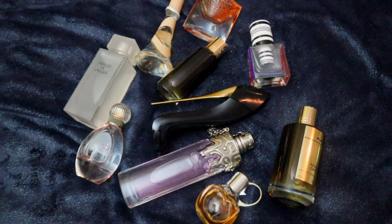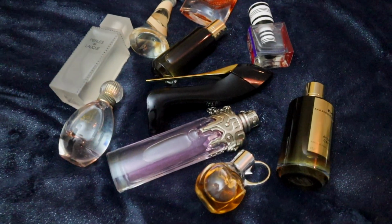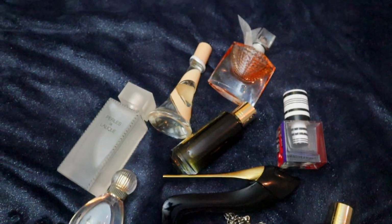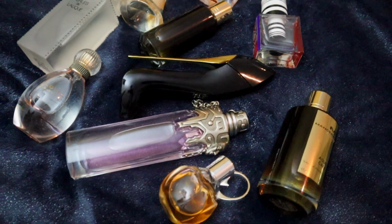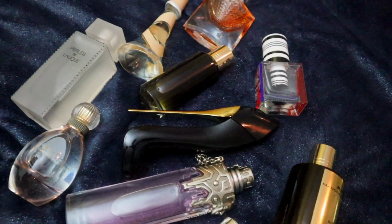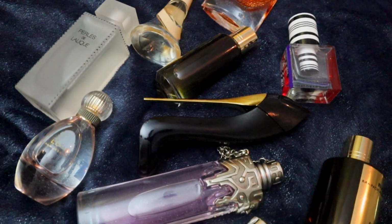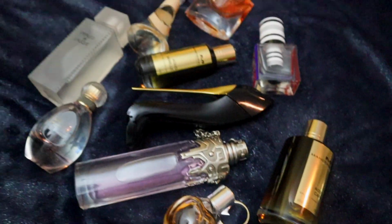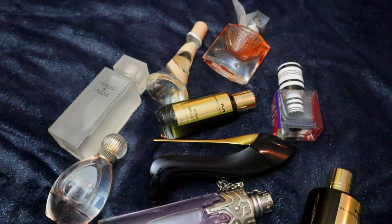So these are the fragrances on my chopping board. This is my maybe pile or last chance kind of pile. I have 10 fragrances here. So I'm just going to play with them a little bit in the next couple of months, and then I'll get back to you and tell you if these are staying or going. And you know, for example, one of these fragrances will go for sure. I'm pretty sure some of them will go in the end, but yeah, we'll see.